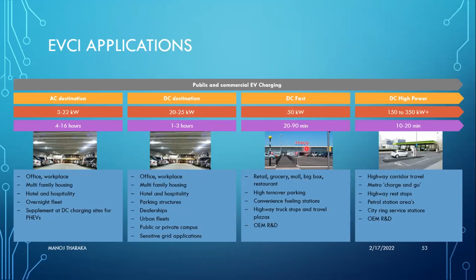Suppose the customer is going to spend 20 to 90 minutes at a place. We have to consider it a DC fast charge, needing DC fast charging capacity of 50 kilowatt or so, so we can charge the batteries within half an hour. When it comes to roads, we need a high DC power charging facility. Globally, electric buses are also moving fast, so at bus stops and bus stations they are installing high power DC charging applications that will charge the battery within 10 minutes or so.